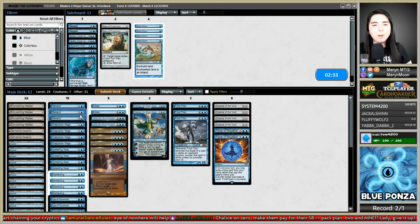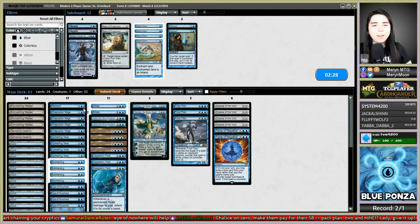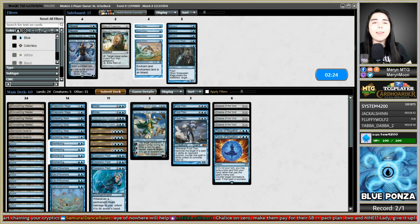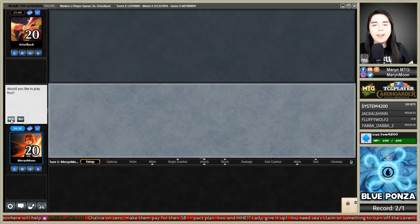Remand is pretty bad here. Dissipation Field is great, so let's bring in all the Dissipation Fields. Let's cut a couple Snapcasters and run it like that. So, Operation Counter an Aether Vial and play a Chalice on 1, and then go from there.